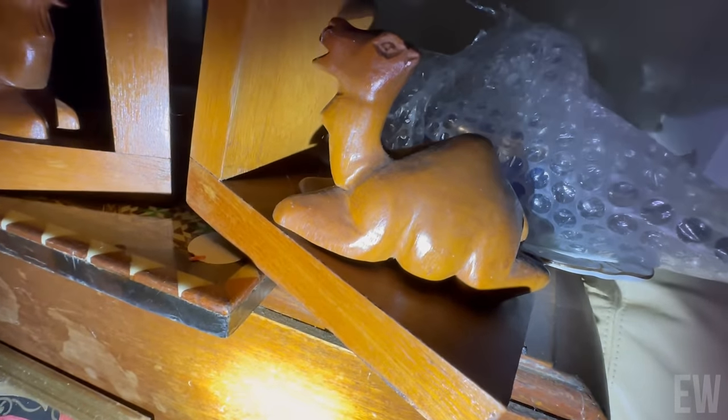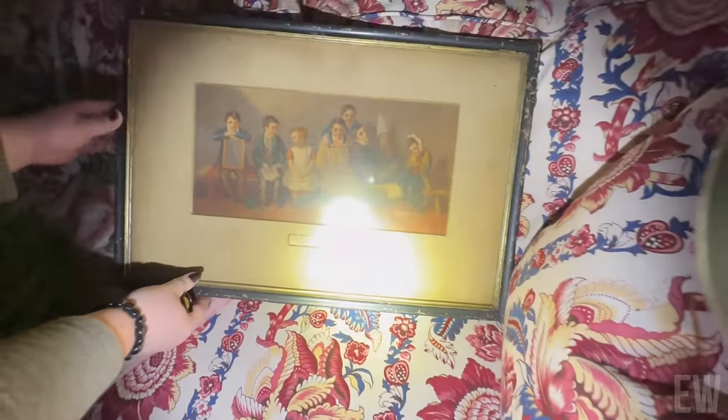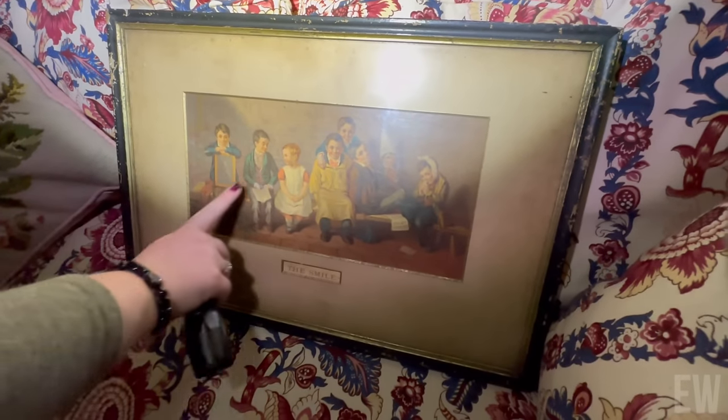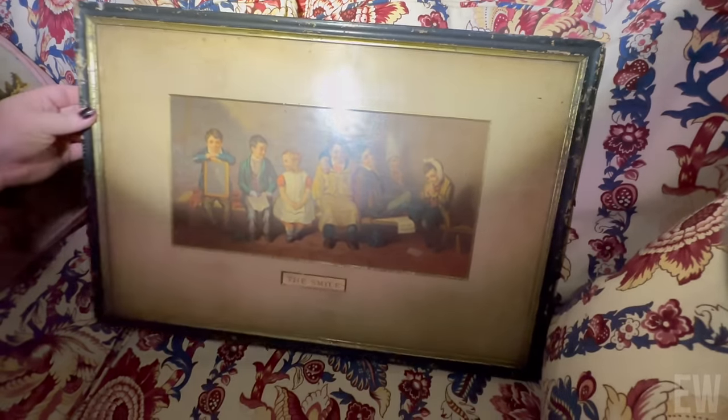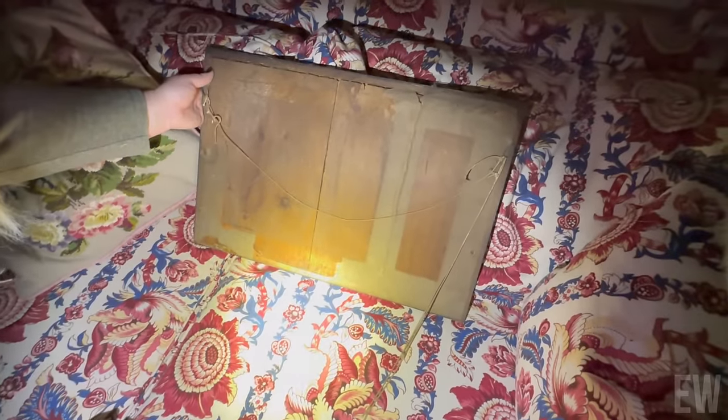Mirrors. I'm going to need a cheeseburger after all this. Oh, look. What you found there? Ooh. The smile. Oh, the children smile and alert. Is there a year on the back? Please be a year on the back. Please, please, please. Nope. Oh, there's another one.